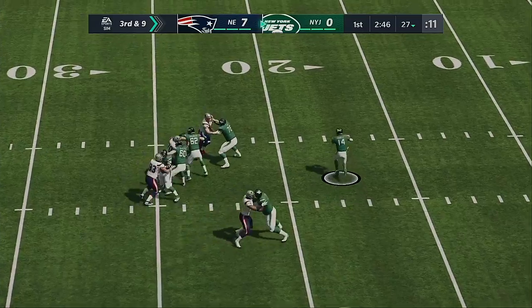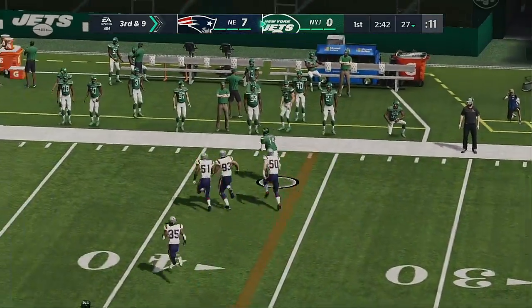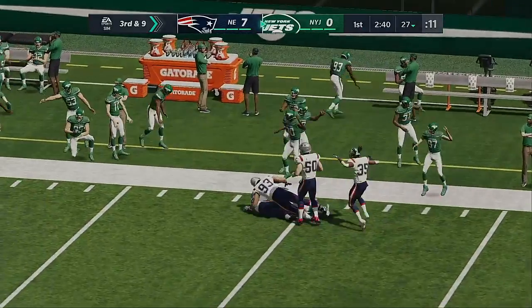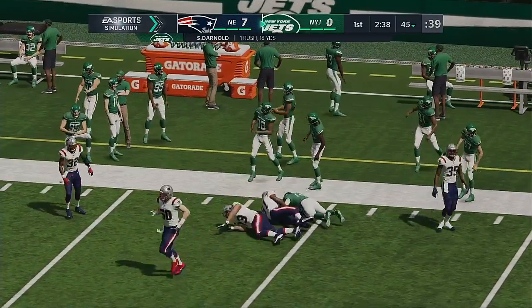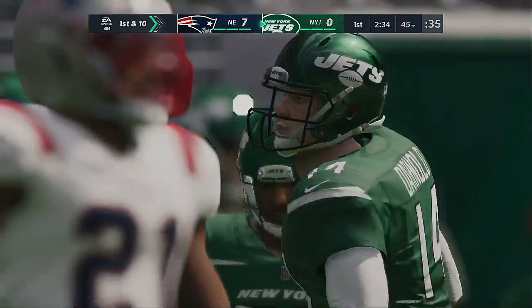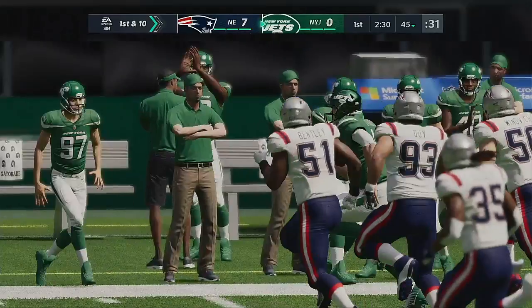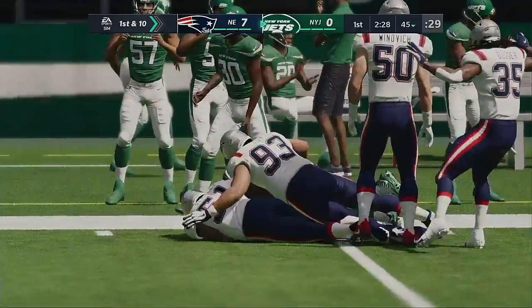Throwing here on third down, Darnold. Flushed out right. He'll have a first down past the 40. And he is going to have a Jets first down as they're able to get the third down conversion. I guess no need to force it when you can do that instead. First down, 18-yard gain.